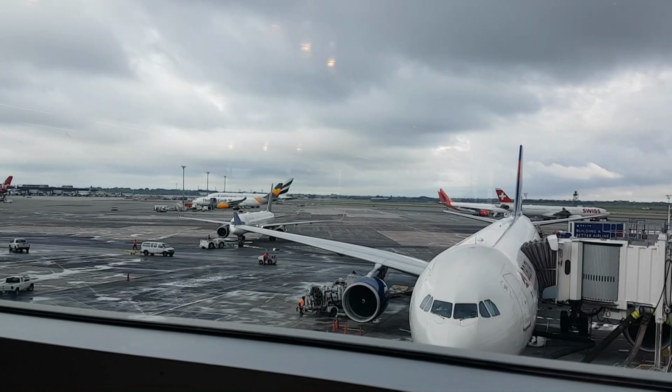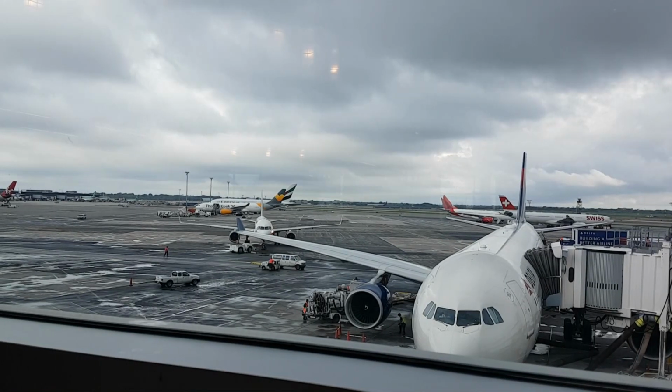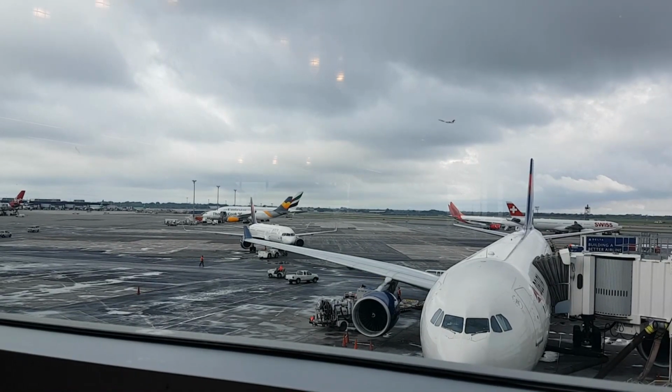To sum up, I was again very pleased with my premium economy experience with Virgin Atlantic. The upper deck of a 747 is much quieter than downstairs, and on a night flight this will certainly help folks sleep. The seats are comfortable and do offer a fair amount of recline.